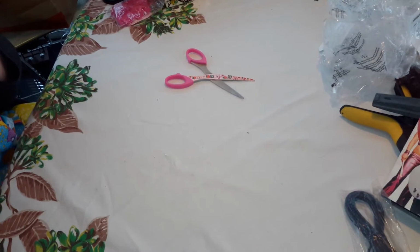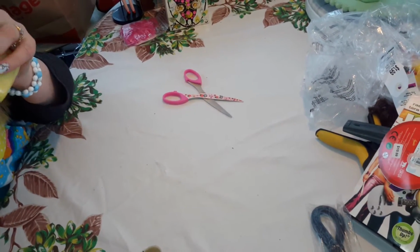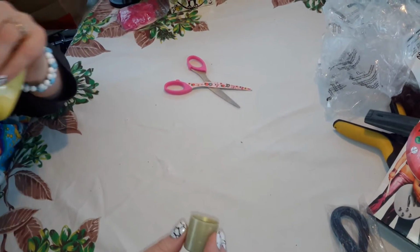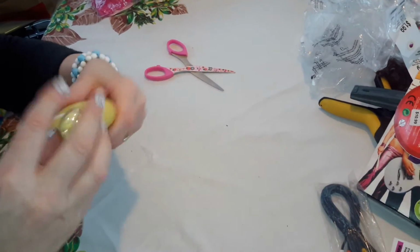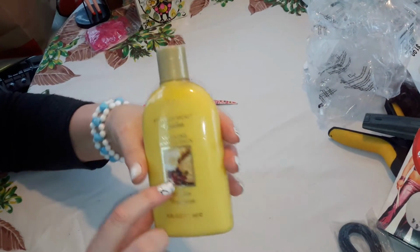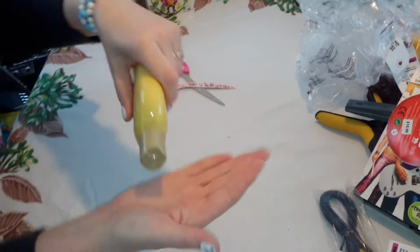Let's see. Heck, no. No, it smells familiar. It almost smells like Joy, which is my favorite perfume. So that means it must have violets in it. I think that's violets right there. No, this is really nice, actually.